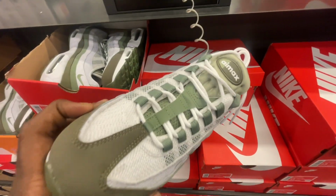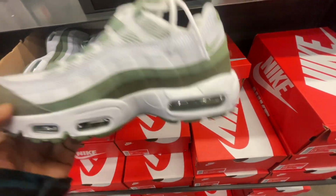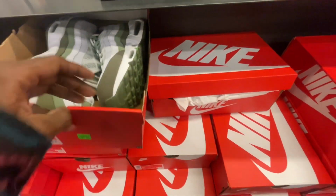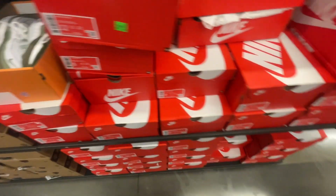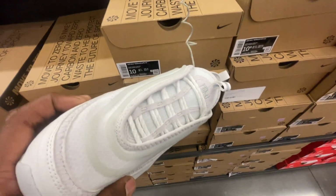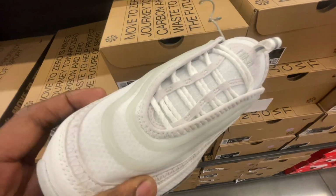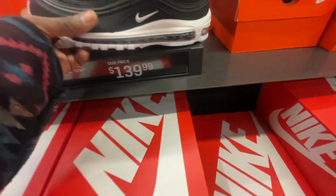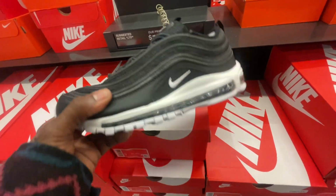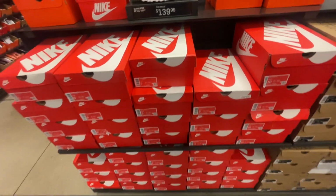Now these weren't on sale like the Air Force Ones were. These were regular price, but you still got the additional 30% off. This was retail for $170, and you got the additional 30% off, which is pretty dope because they did have a full size run on those as well. Then we found some more Air Max 95s here as well, all over white with the cement splatter on the midsole of them. Then they also had a black and white pair sitting right next door to them for $140, and you still got the additional 30% off of those.